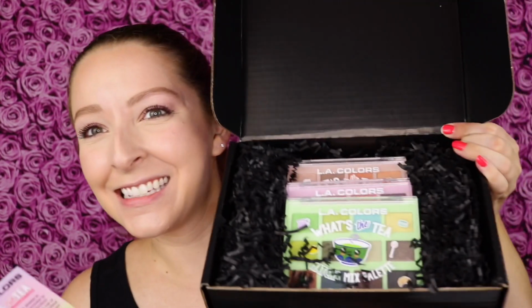Today I'm going to be starting out with an LA Colors PR unboxing, which is just so exciting and still a dream come true to me when I get LA Colors PR in the mail, because LA Colors has been one of my favorite makeup brands for years. I have tried out hundreds of LA Colors products in this series and I absolutely love this brand, and I am so excited that they sent me their new eyeshadow palettes, the Let's Talk Tea eyeshadow collection. This is so cute and so exciting.